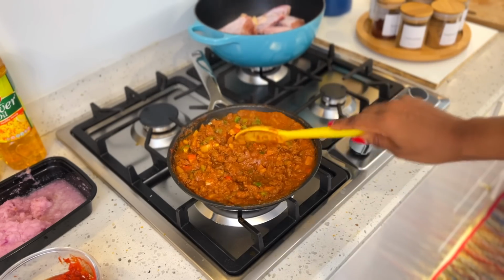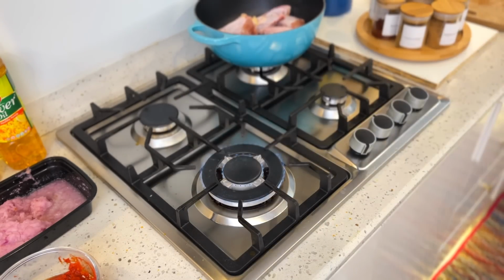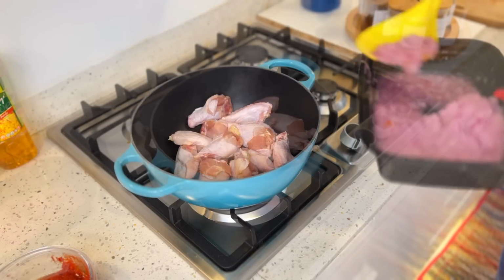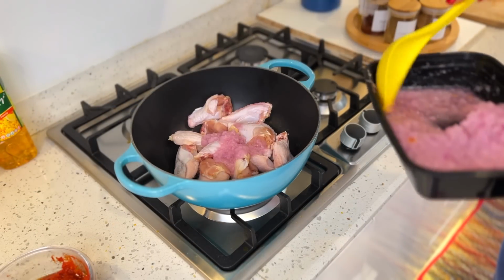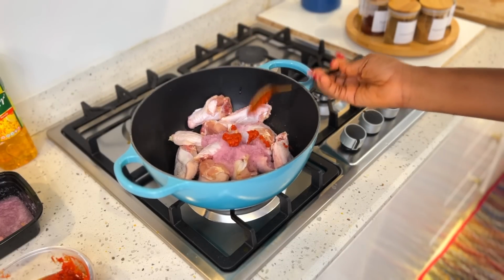So I'm just going to take that off the heat. That is done now. Move the pot of the pepper soup to the burner where you guys can see, and then I'm adding more of that onions. You see why it's important that I blended that onions? I'm adding onions. I'm also adding some pepper atarudo that I blended as well.